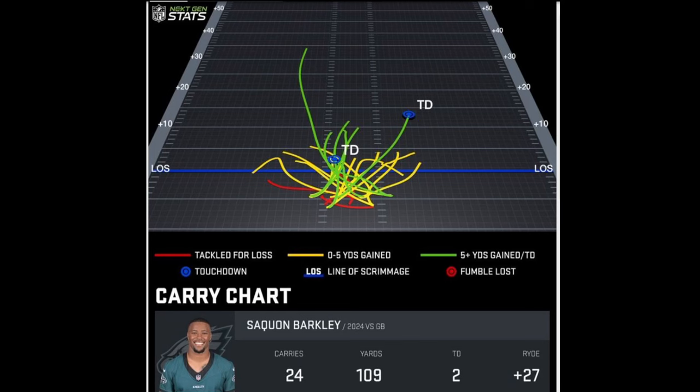Now, this is Saquon's rushing chart from Next Gen Stats. I like to throw this in so you can see the area where the rushes came from. The green lines are plus 5 yards gain. The yellow lines are 0 to 5. And the red lines are tackles for loss. The blue dot means he scored a touchdown on those, and the red dot, which you don't see, means he lost a fumble. But you can see most of the runs based off this chart are right up the middle, and that'll be indicated by the type of runs that I'm about to show you for his top five plays.